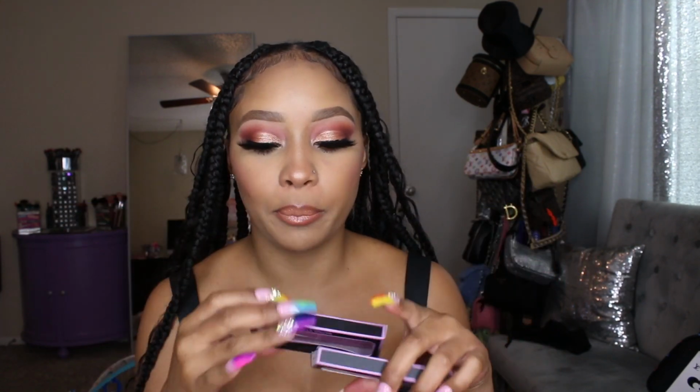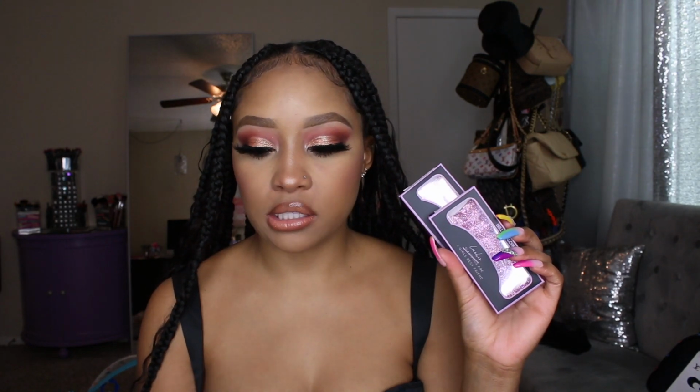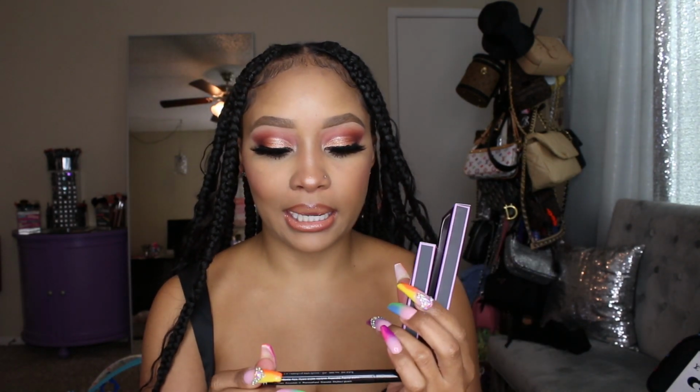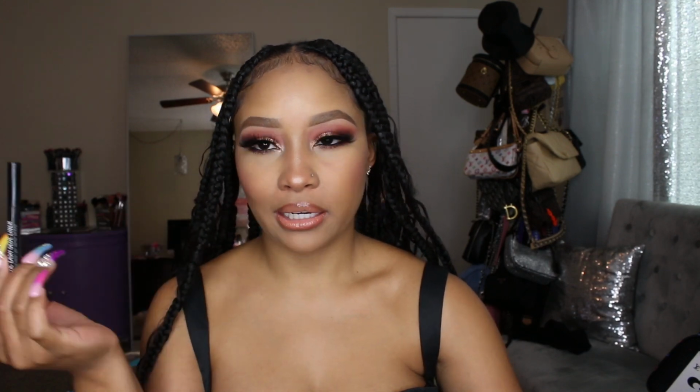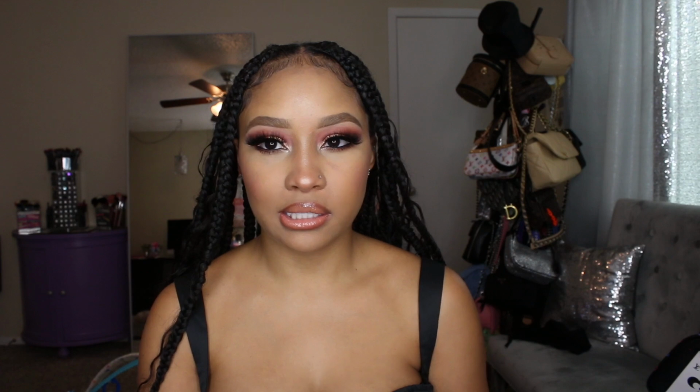I also got 2 pairs of lashes. So I got Boudoir and I also got Lacy. I stack my lashes to give it a more fluttery full look, so you will actually see me apply both lashes. And they also do have a magnetic lash glue liner, so I did use this as well, but I did have to use some of my regular adhesive because I stacked them on top and I just wanted to make sure that they were going to stick together.